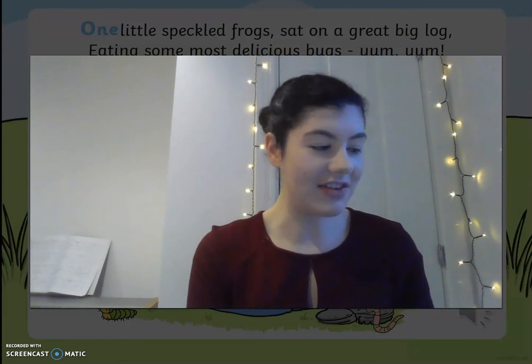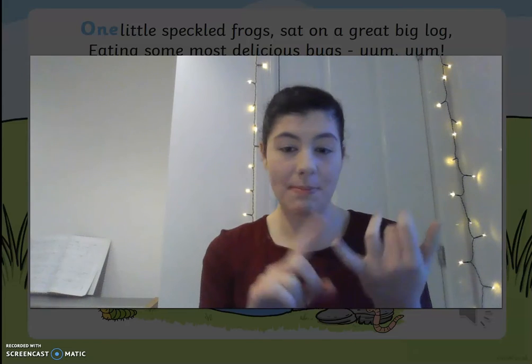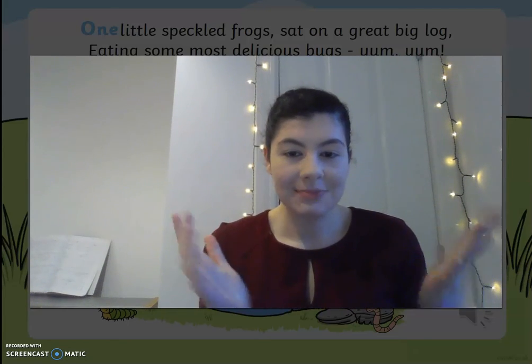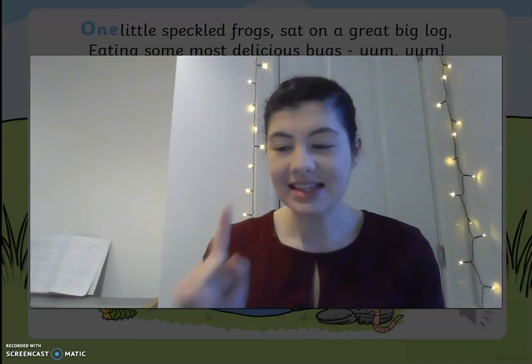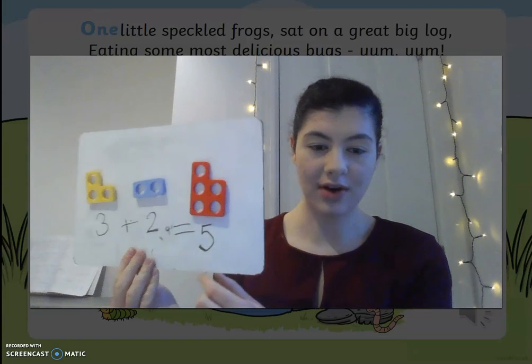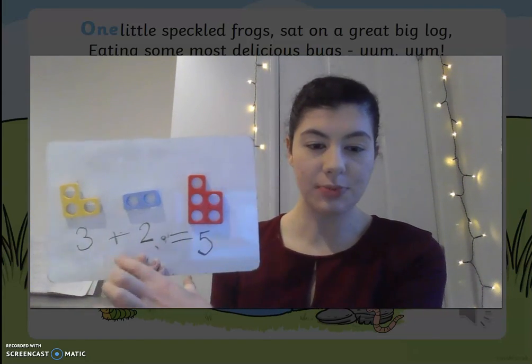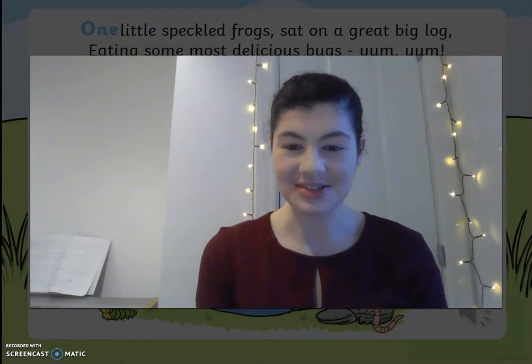See if you can make 5 in lots of different ways using things around your house. It can be anything. It could be pens, it could be food, it could be shoes, it could be plants. See what you can find, but try and make 5 in lots of different ways. And see if you can also write out the numbers. You don't have to put in the plus and the equals, but just pop in the numbers so that we can see them.